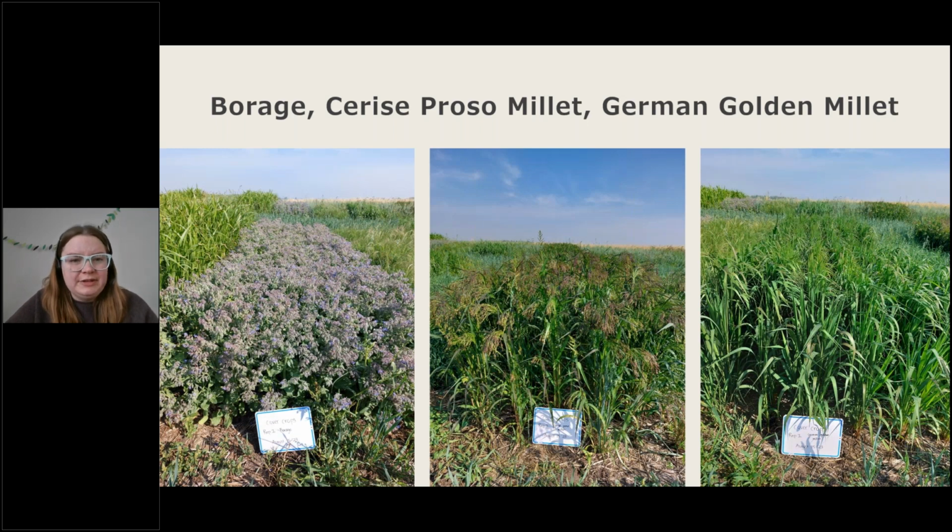Looking at the center photo here, this is cerise proso millet. This millet grass did really well for us in 2023. It was nice and tall. It did start heading out, as you can see, but the seed didn't mature prior to termination, so we didn't have to worry about that. And then another millet grass that did well for us was the German golden millet on the right. And this one, again, was nice and tall, and we didn't have to worry about seed set with that one.